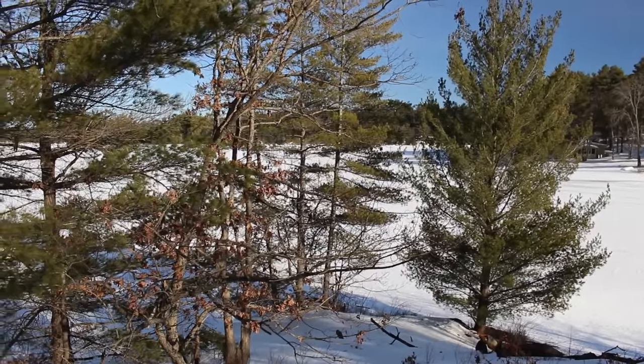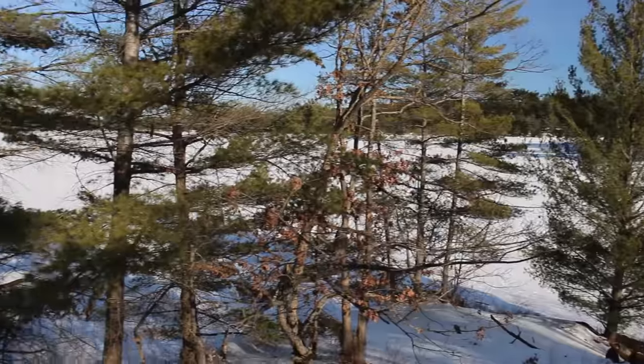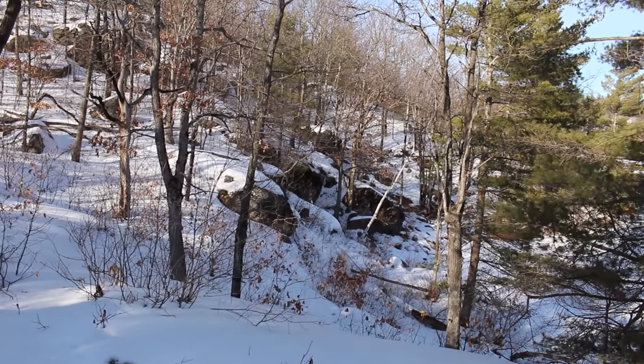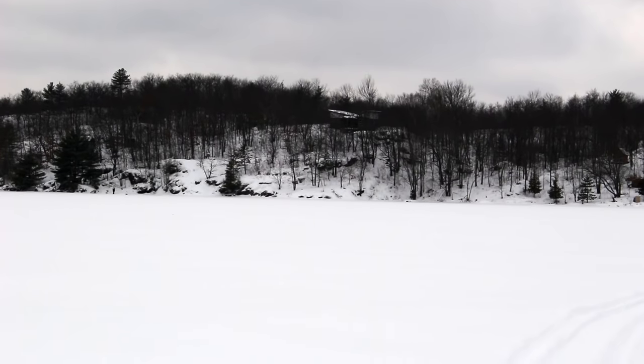The smell of pine and the rustle of the oak leaves that haven't fallen yet. We're out for an adventure and we thought we would bring you along to see some of the beautiful Canadian wilderness and to hang out and have some fun.